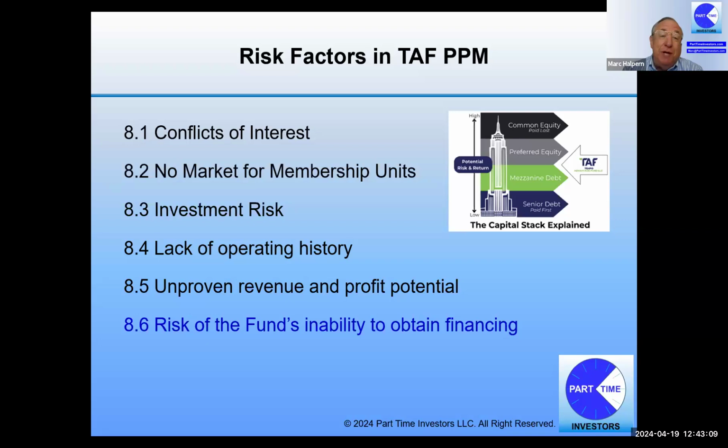And I'm going to guess that, since I think this is Tempo's first mezzanine debt fund, all the others actually had real estate in it. So this is probably stuck from all the other PPMs that you had. It was probably a copy and paste, as are some of the others. A lot of these are a copy and paste. But is there a chance that the fund might need financing? There's a chance. It's real low.